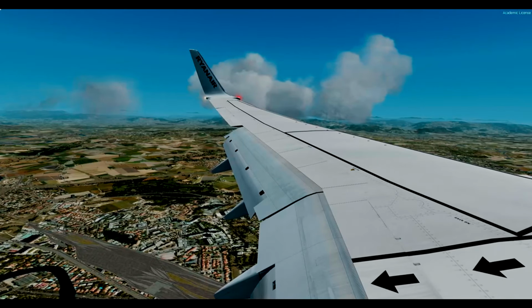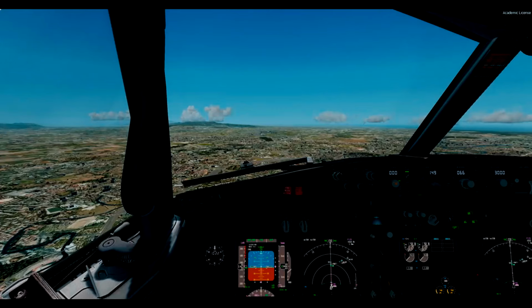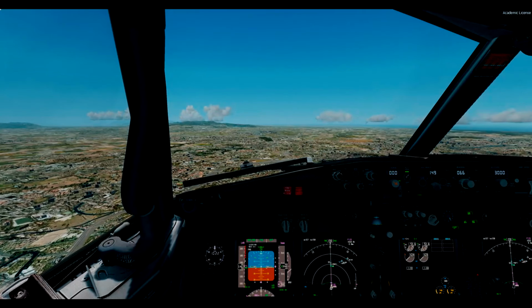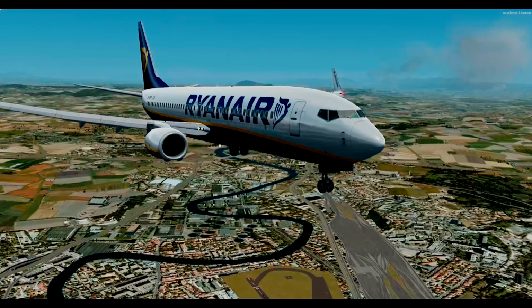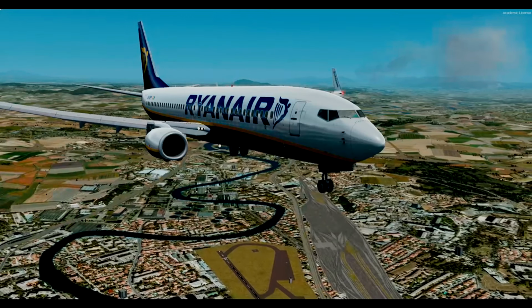RYR6HU, float at 120, QNH 1016, cleared to land runway 15. QNH 1016, cleared to land runway 15. Ryanair 6HU.